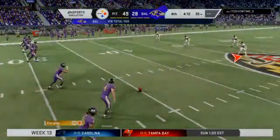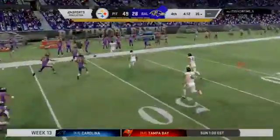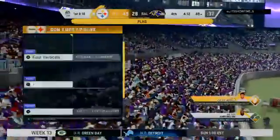So still lots of work left to do, but here comes the onside kick. And this one travels out of bounds, so unsuccessful there on the onside kick try. Let's go!